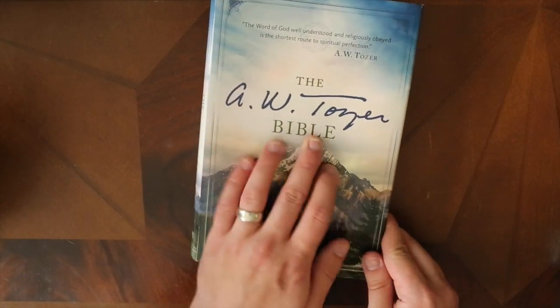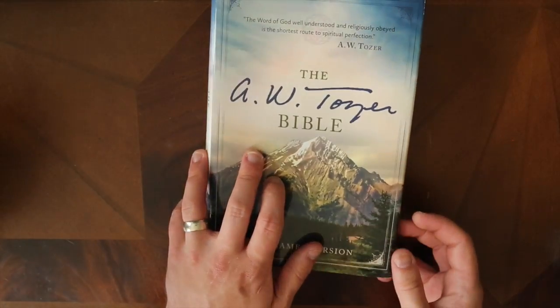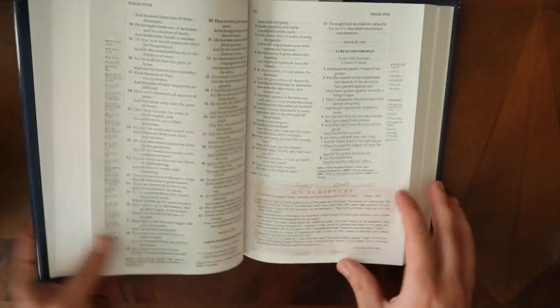All this is, if you like A.W. Tozer, which I love, A.W. Tozer, he's written many books and printed a lot of articles, and so all they did was just take from his articles and plug them into a King James version of the Bible here.